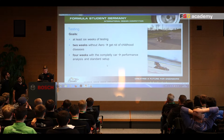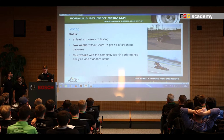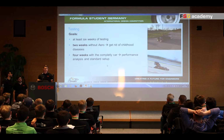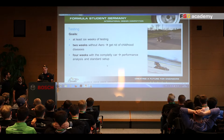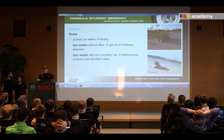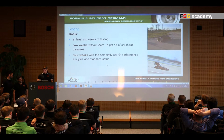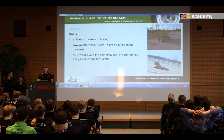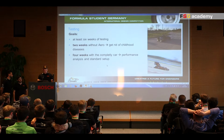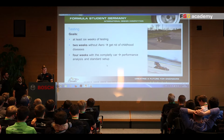But we said if we spend so much time on CFD simulation and our undertray is in reality 5 or more degrees wrongly aligned, then it's not worth making simulations this extensive. Back to the 4 weeks of testing, where we do performance analysis and try to find a proper suspension setup by changing stabilizers, track angles, ride height, damping setup, camber angle, and more.